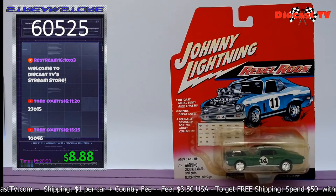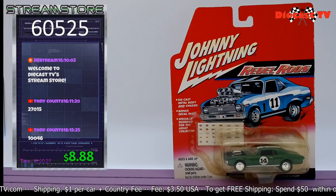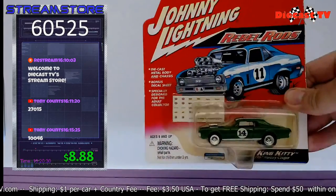Johnny Lightning, Rubber Rod, King Kitty, 67 Mercury Cougar. Boy, look at that beauty.